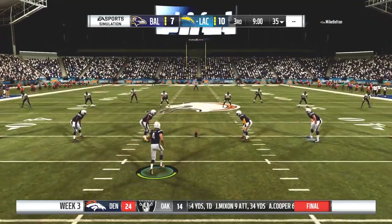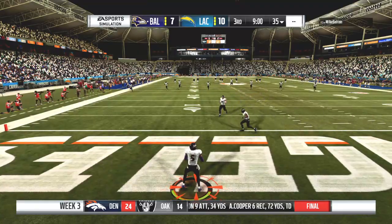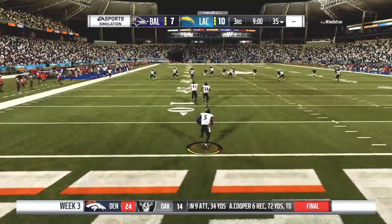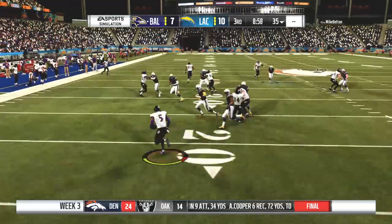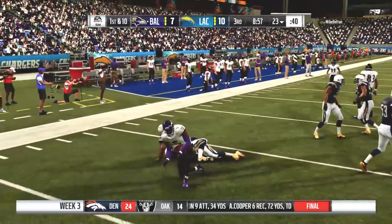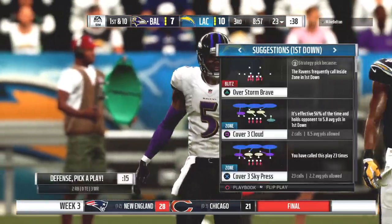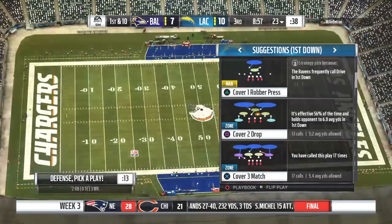Both teams appear ready for the fight ahead, and we resume action here in quarter number 3. This is taken about 7 yards deep. And he'll get across the 20 before he's brought down at about the 23-yard line. Out come the Ravens now. They'll go on offense first here in this third quarter.